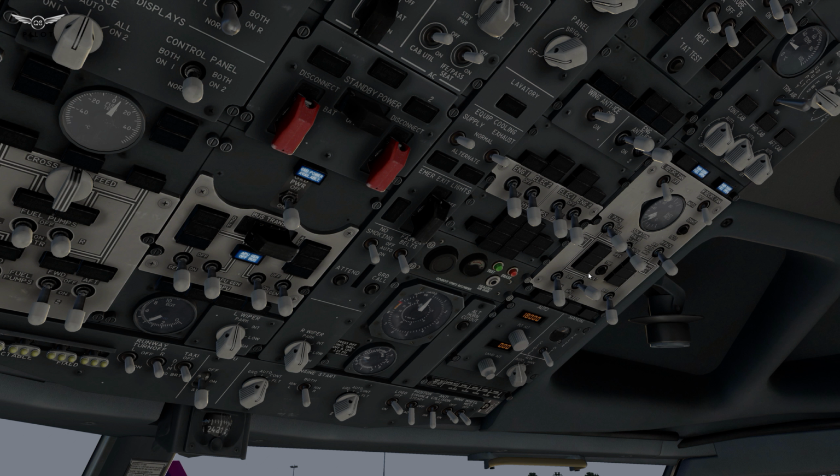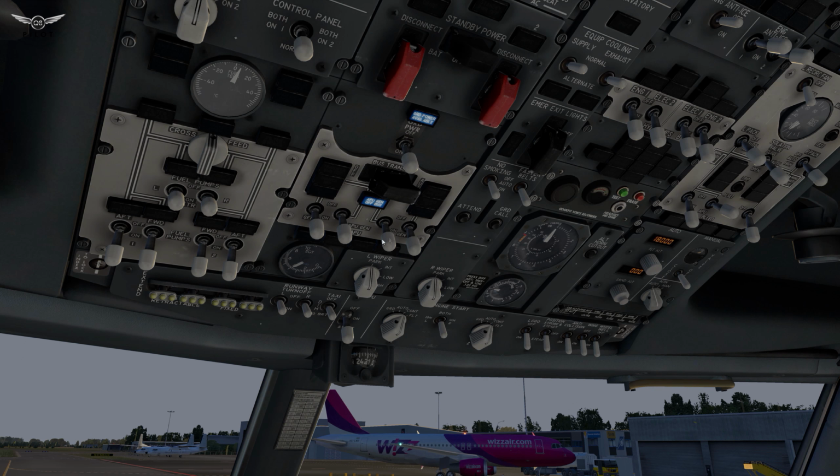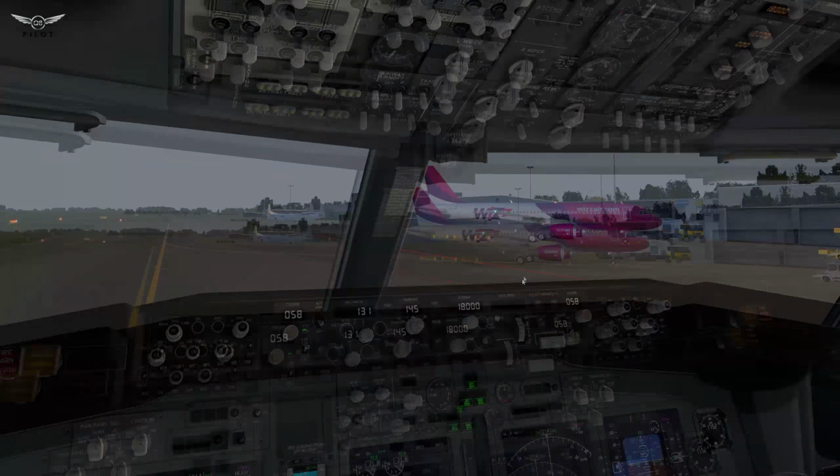Right, APU bleed is off. And let's see, logo on. Wings and wheel lights are all on. And APU can now be turned off. Taxi lights on. Runway turn off lights are on. And we are pretty much ready to go.